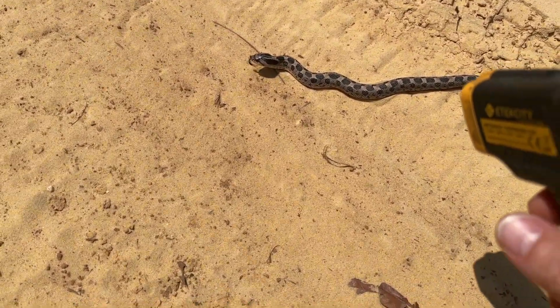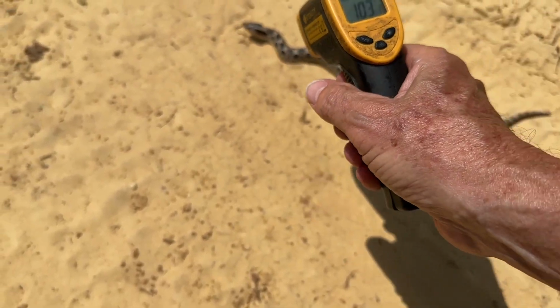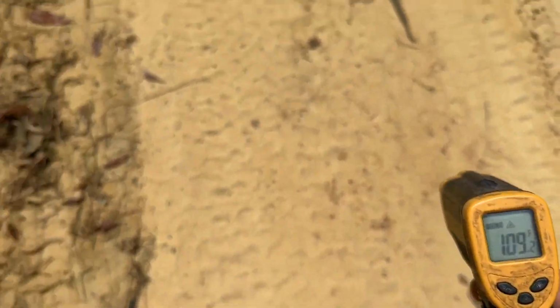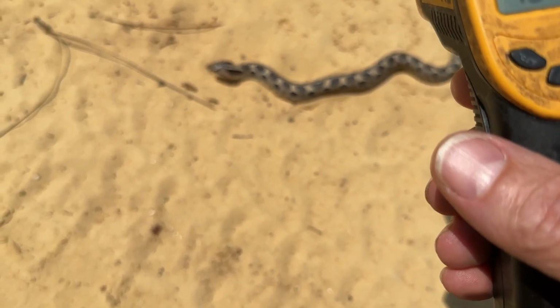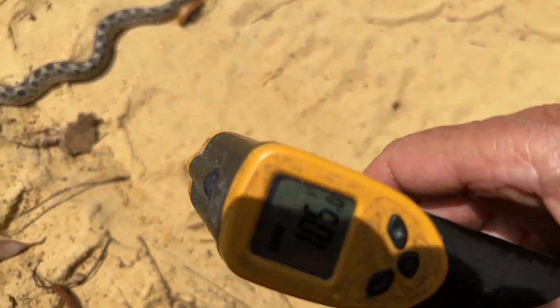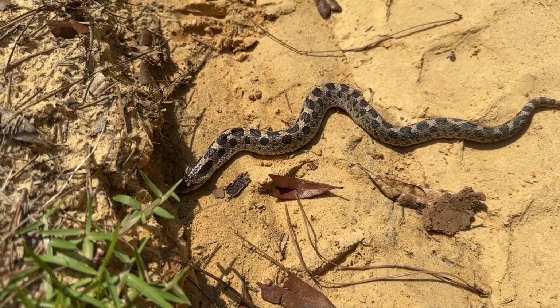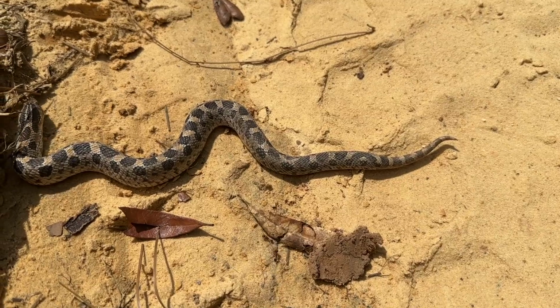Well, I didn't get any temps on the other one. I'm gonna get some temps here. Man, 103. 100. The ground's 100. 104. Wow, this snake is heated up. 105. Air temp about 90, 91. But there's cloud cover. And I'm looking at its tail, and I'm thinking this one's a female.